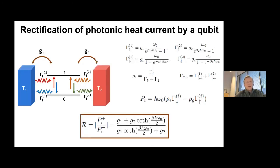But now, if you make... okay, I will. This is essentially a recap of the spin boson model, where you can do it in a very simple way by putting a two-level system here and having the rates that you get from the golden rule for this kind of system of, for example, electrons coupled to a qubit. Then you will find out that there's a rectification, provided the two couplings here are not the same. The other important thing is that this is a two-level system. If it was not a two-level system but a harmonic oscillator, you wouldn't have this rectification effect.